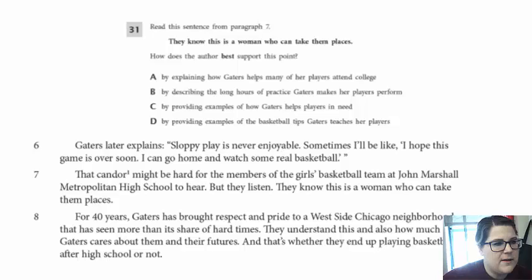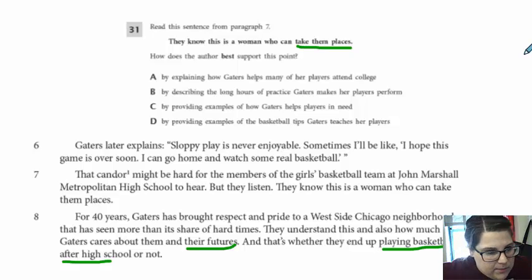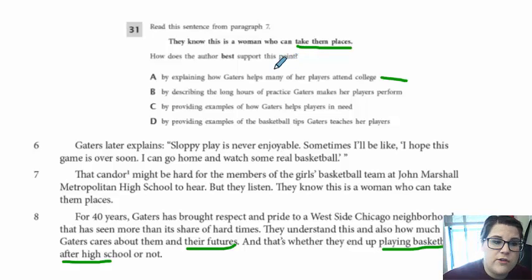So I went back to the text, and what I'm trying to figure out is, what does take them places mean? Going back into the text, it talks a bit about their futures. It talks about playing basketball after high school, and it talks about their motivation a bit. So answer A, by explaining how Gators helps many of her players attend college. Well, that talks about after basketball, so maybe that could be one. B, by describing the long hours of practice Gators makes her players perform. Well, that kind of talks about in the season.